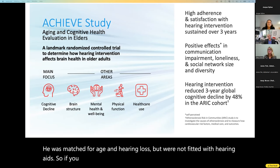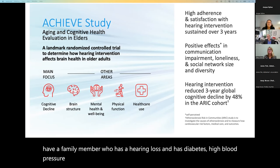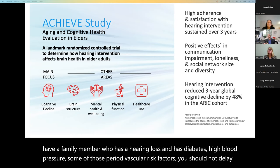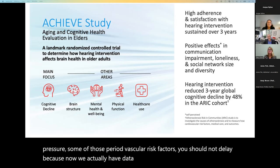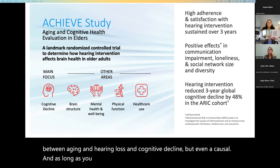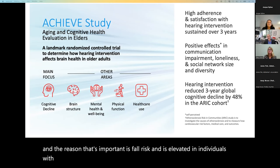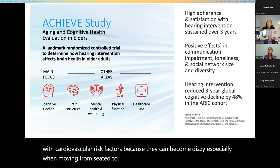So if you suspect on the call today that you have a hearing loss or have a family member who has a hearing loss and has diabetes, high blood pressure, some of those cardiovascular risk factors, you should not delay, because now we actually have data suggesting not only a correlation between aging and hearing loss and cognitive decline, but even a causal one, as long as you look at risk factors related to cardiovascular disease. And the reason that's important is fall risk, again, is elevated in individuals with cardiovascular risk factors because they can become dizzy, especially when moving from seated to standing position. That, of course, is a recipe for falls.